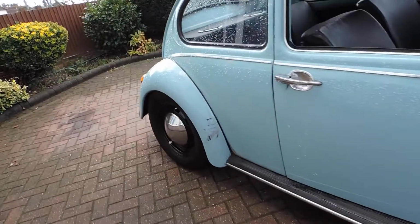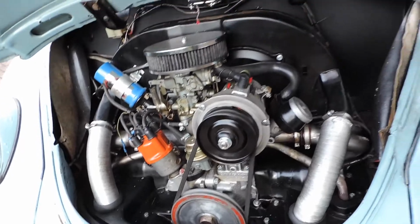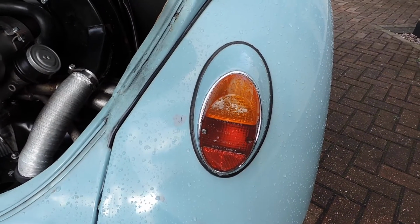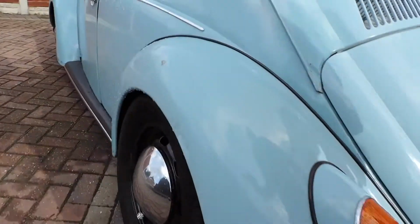It's a 1972 Beetle, and you can see the small lights and the big window. But first let's look at the engine, which has been restored by the VW Engine Company, and it is looking almost brand new. So the lights are small, but on a newer model they're quite big and they're referred to as elephant feet, and on the older models there's an oval back window.